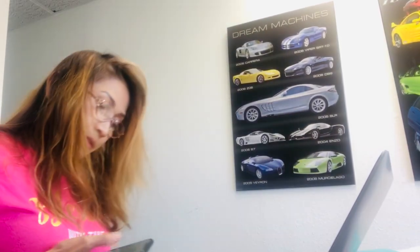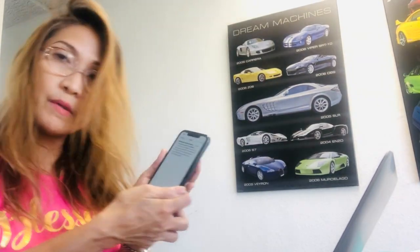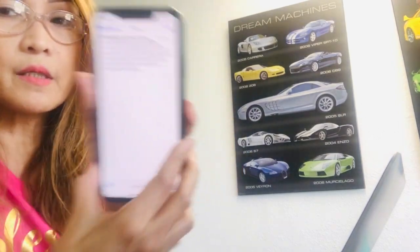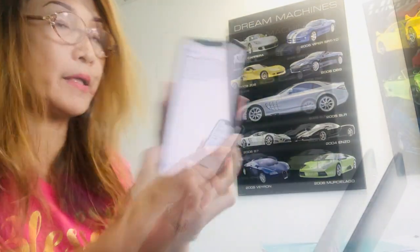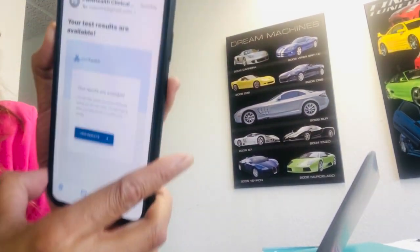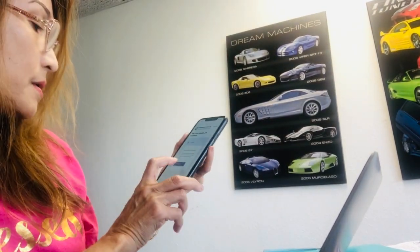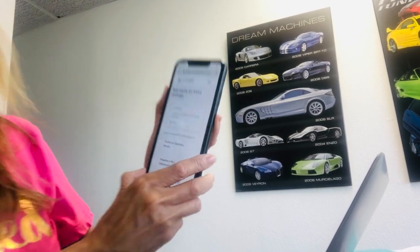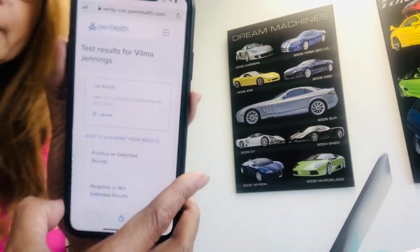So I called the lab, right? And they told me maybe it went to junk mail. So I checked my email, and let me see. I have one email in junk mail, spam. Anyway, it says your test results are available. So it was there last Sunday. Okay, your test results are available. There you go. All right, so view results. It says test results for Vilma Jennings, right?